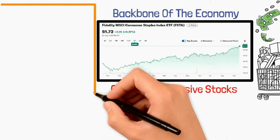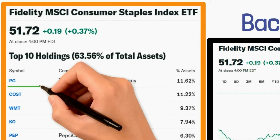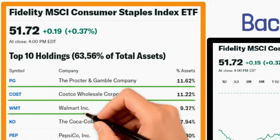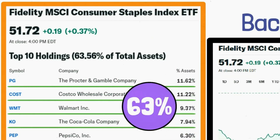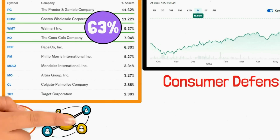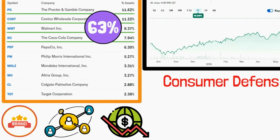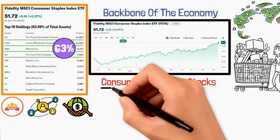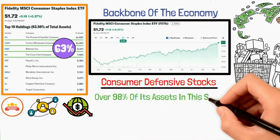FSTA's top holdings read like a who's who of consumer staples. Procter & Gamble, Costco, Walmart, and Coca-Cola dominate the list, making up over 63% of the fund. These companies have a strong brand recognition, solid global operations, and a proven track record of weathering economic downturns. The fund focuses entirely on consumer defensive stocks, with over 98% of its assets in this sector.